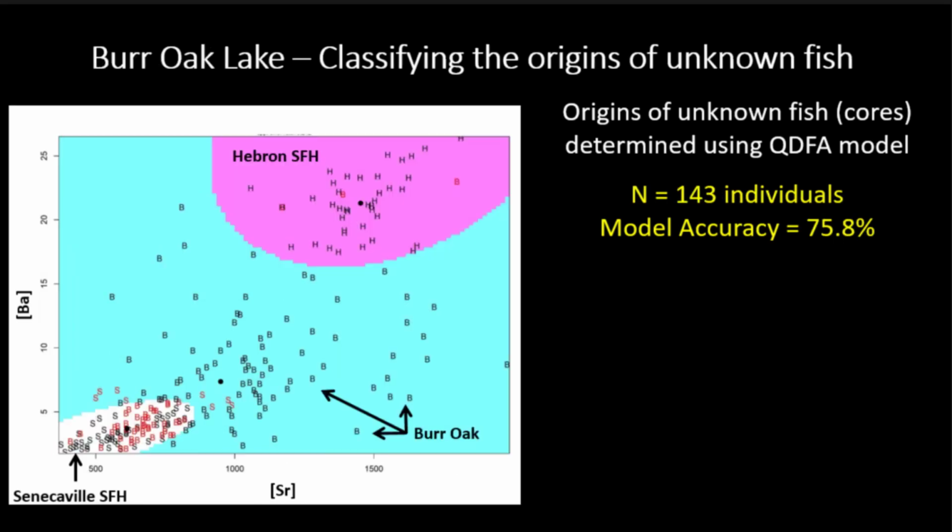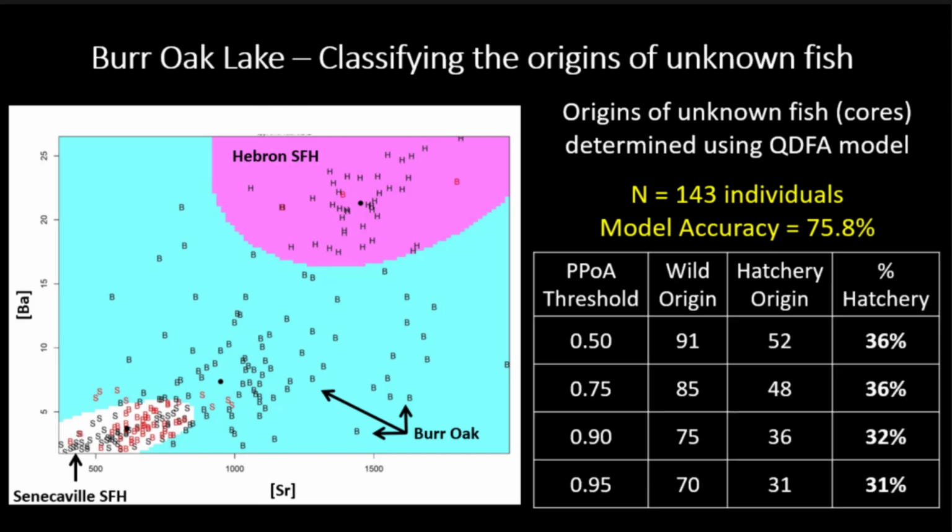So looking at a little bit messier model, or classification model. So this model, you can see a lot more red letters. This model has a lower accuracy at 75.8% model accuracy, which is still high. It's higher than a lot of what has been published in the literature, but it's just not as good as that previous model I showed. So here, if we just put up that table again, our percent hatchery contribution at Baroque at the 0.5% confidence is 36%, and then that drops to 31% at 95% confidence.